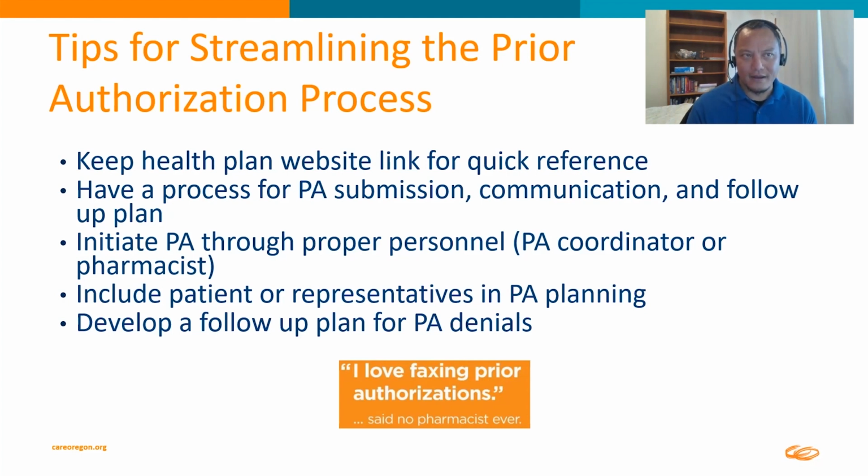And including the patient in the PA planning or process, I feel, is a must. We do hear from time to time patients complain that their medication is not covered, when in fact it just requires a prior authorization. And it gives them a little bit of understanding that their provider and their health plan are working together to get their medication. So it's good to include them in the process as well.